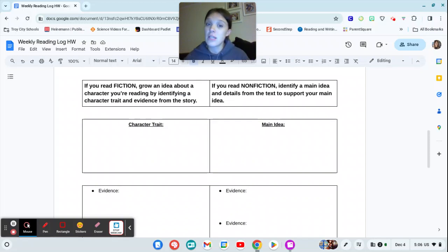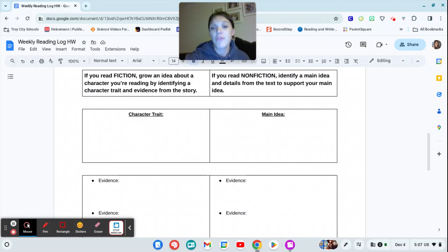On the flip side, if your child is at home reading nonfiction, that means any books that teach information, biographies, anything that's teaching some kind of factual, real event or thing, this is nonfiction. Their job is to identify a main idea and details from the text to support that main idea. So if you're reading a text about Rosa Parks, a main idea would be that Rosa Parks was a determined and resilient woman. I know that she is determined and resilient for these two reasons, and then identify two pieces of textual evidence to support your main idea.